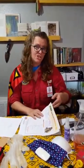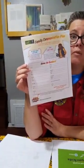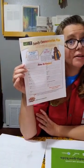There's a couple things you need to do for that. So here's an example of an emergency plan. This first page has emergency numbers to call. Maybe these are posted on your refrigerator, or you keep these maybe in your backpack at school, so that if you are not at home and an emergency happens and you need to call people.